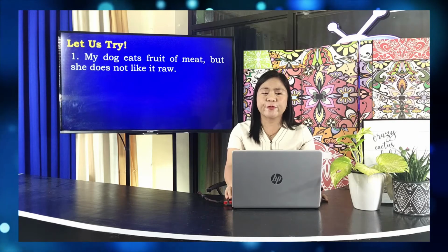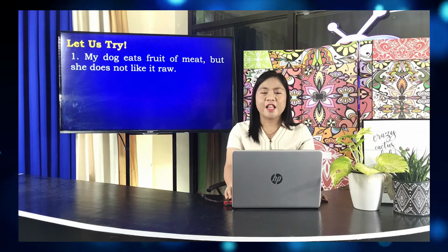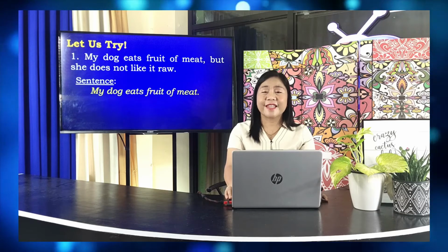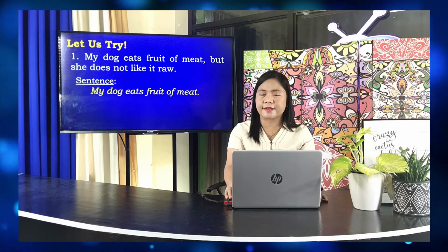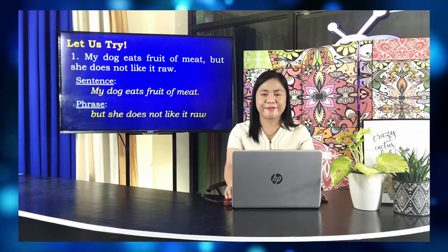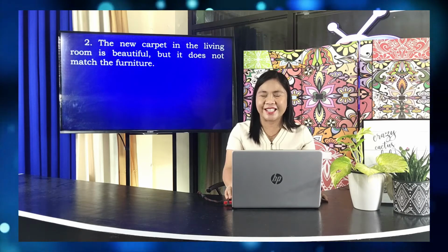Let us try. The first one is done for you. My dog eats fruit or meat, but she doesn't like it raw. Locate the sentence and locate the phrase. The sentence is, my dog eats fruit or meat. And the phrase is, but she doesn't like it raw. Now, let's proceed to number 2. You are going to do this independently.